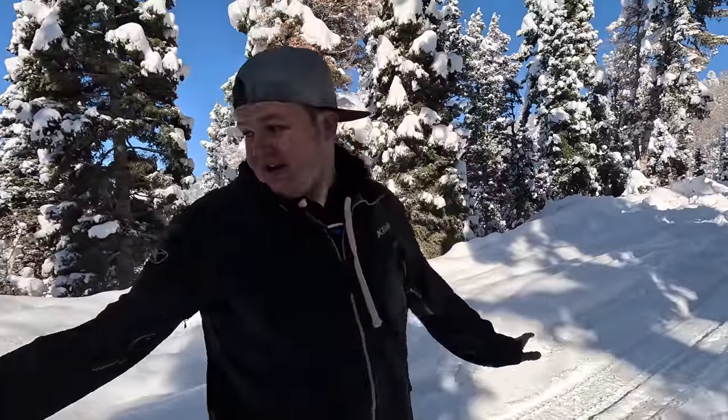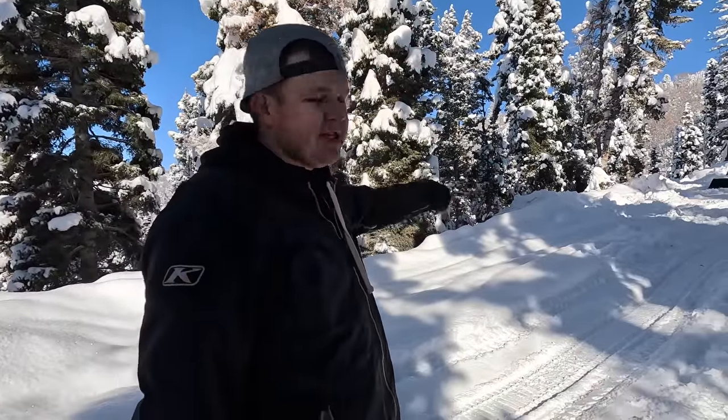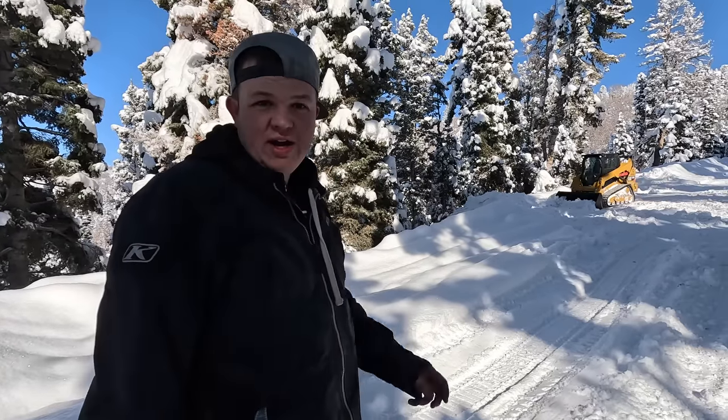All right, so far so good. I was able to move on its own power. So Hillbilly's just gonna kind of groom this a little bit, and I'm just gonna drive it as far as I can down the mountain, hopefully the whole way.